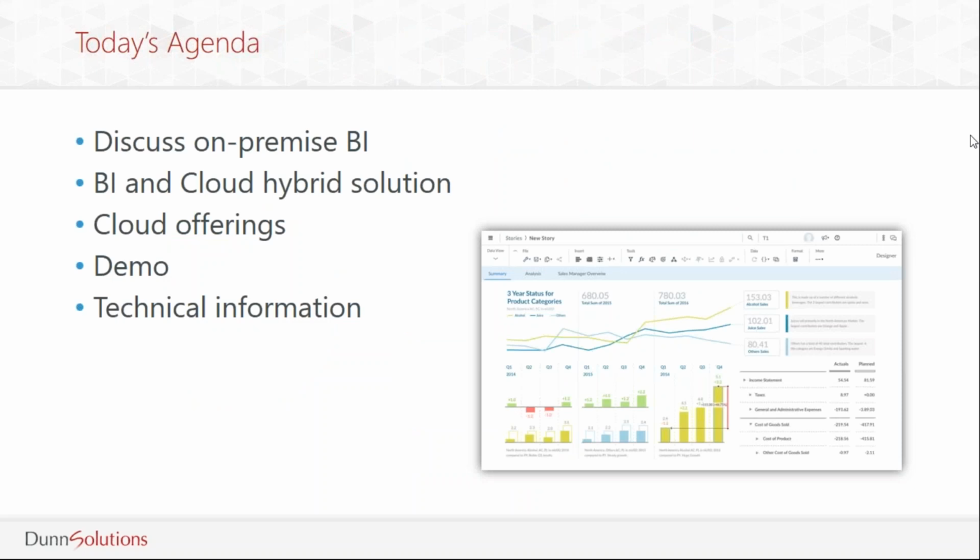As Megan mentioned, today's agenda, I'll be discussing a little recap of on-premise business intelligence. You probably have an on-premise solution of your own. Then I'll be going into a hybrid solution, talking about combining your on-prem with the cloud, and also why you'd want to go to the cloud. What offerings does the cloud give you? And then I'll show you a few demos of some scenarios where you can use the cloud to help improve what you have with your on-premise technology. And then at the very end, I'll throw in a little bit of technical information for those of you who want that little bit of extra tech stuff.